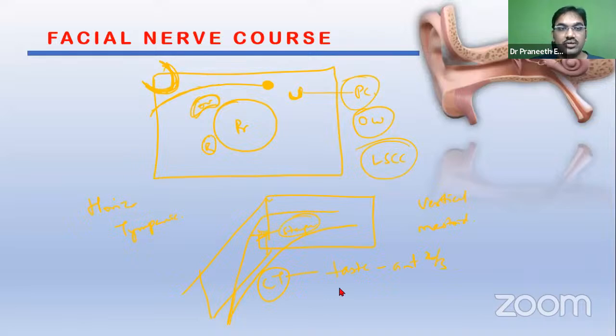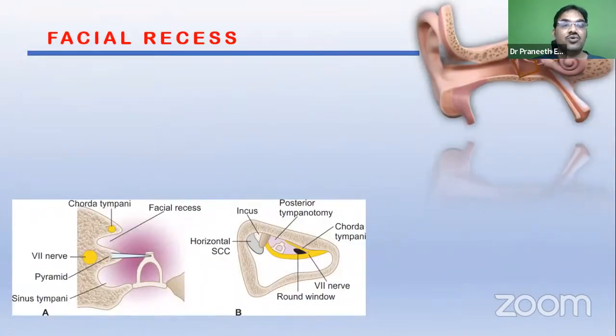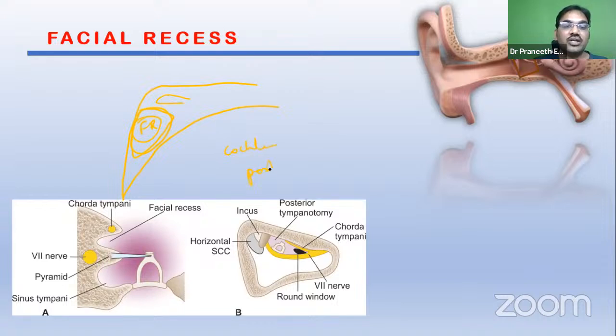Now, moving on to the next one. This is the facial recess. Do you all know what the facial recess is? Your facial nerve is running horizontally and vertically downward here, and from here the chorda tympani arises. At the level of the middle ear, a triangle is formed, with the incus short process inside. This triangle is called the facial recess. It is important in cochlear implant surgery, in the posterior tympanotomy approach. Through this facial recess, if you look inside, you will be able to see the round window. Into the round window, your cochlear implant electrode is inserted, right?